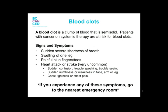Uncommon signs and symptoms of a blood clot could be those that indicate a heart attack or stroke, such as sudden confusion, trouble speaking or trouble seeing, sudden numbness or weakness in the face, arm, or leg, or chest tightness or chest pain. If you experience any of these symptoms, go to the nearest emergency room immediately.